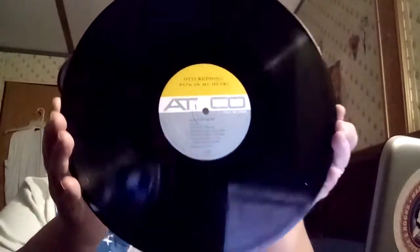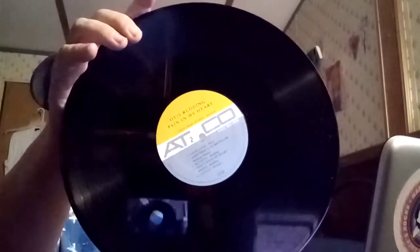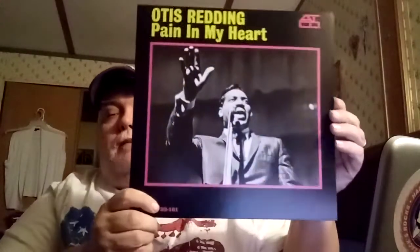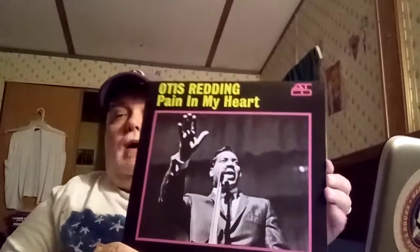I'll show you here, on the Echo label. It reproduces the original labels that they were released on. And the other thing is they're not in poly sleeves; they're in this paper. I have poly sleeves, and I'm going to have to transfer them over just to protect the record more. But yeah, this is "Pain in My Heart," his first one.